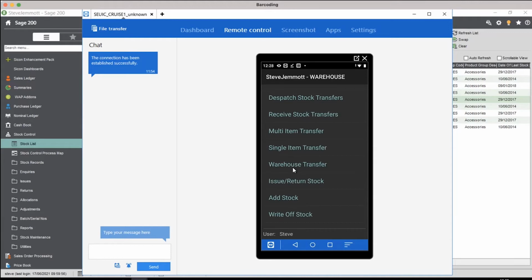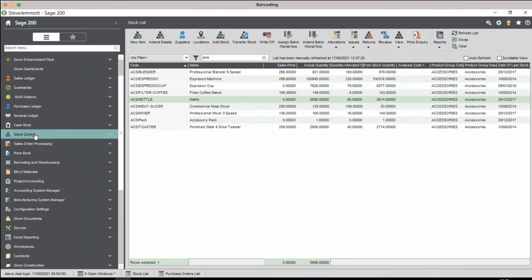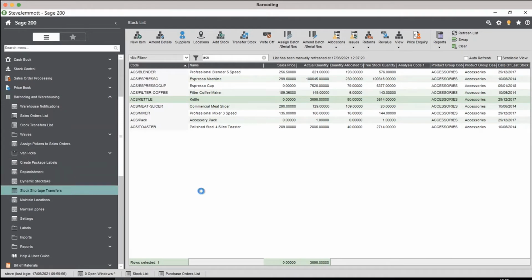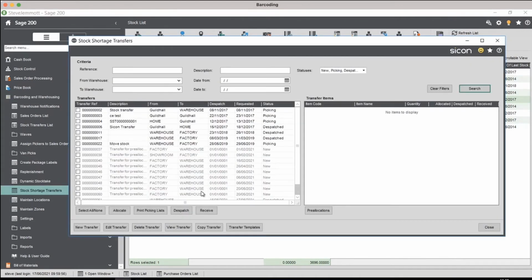If I'm physically moving it from one site to another, actually what you want is a pick list and perhaps a dispatch note as well. Inside the Sicon Barcoding and Warehousing, we have options to do a stock transfer. The way that works is, I might already have one on there. Yep, so you create a transfer.